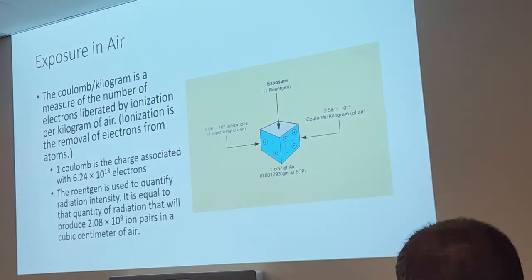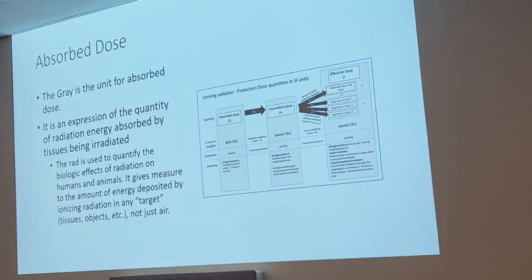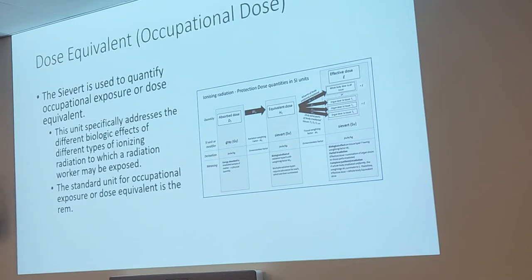How many electrons are we stripping off atoms as these X-rays travel through the air? That is Coulombs per kilogram. Absorbed dose: the amount of radiation being absorbed by tissue, measured by the gray. Equivalent dose, measured by the sievert. This looks at the type of radiation. What kind of effect do different types of radiation have on biologic tissue?